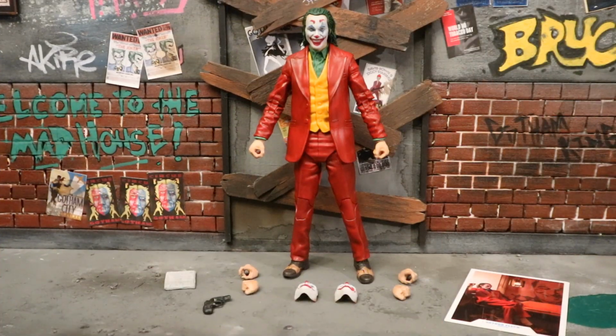So here is Authur Fleck, or the Joker, played by Joaquin Phoenix. Although I believe the second film strongly implied that this wasn't actually the Joker, but just somebody that inspired the Joker to become who he is in the comics. So let's take a closer look.